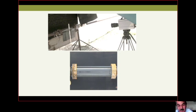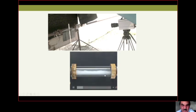So for the first time ever, our colleagues in France were able to construct a pipeline with reinforced glass along its length, and we were able to see what goes on inside the pipeline during a release experiment. And here is a video of what we did.